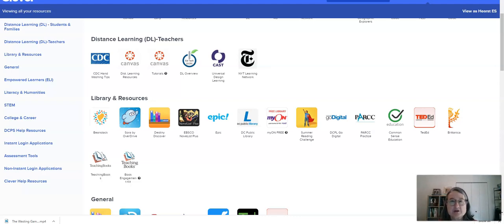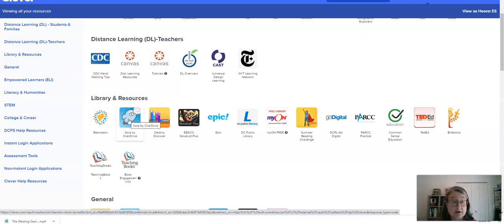I just wanted to share some exciting information from DCPS and the DC Public Library. You have access to some amazing audiobooks and ebooks through a new resource called Sora by Overdrive. Let's show you how to get to it and how to use it. So you go to your Clever page, and you're going to scroll down to Library and Resources and click Sora by Overdrive.